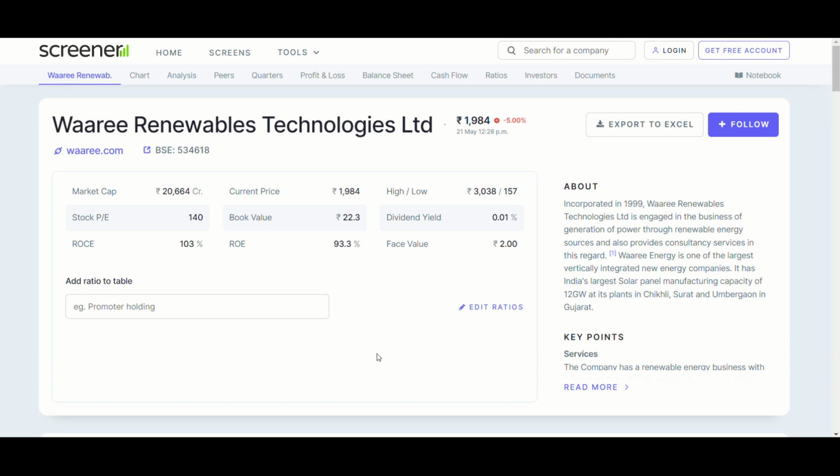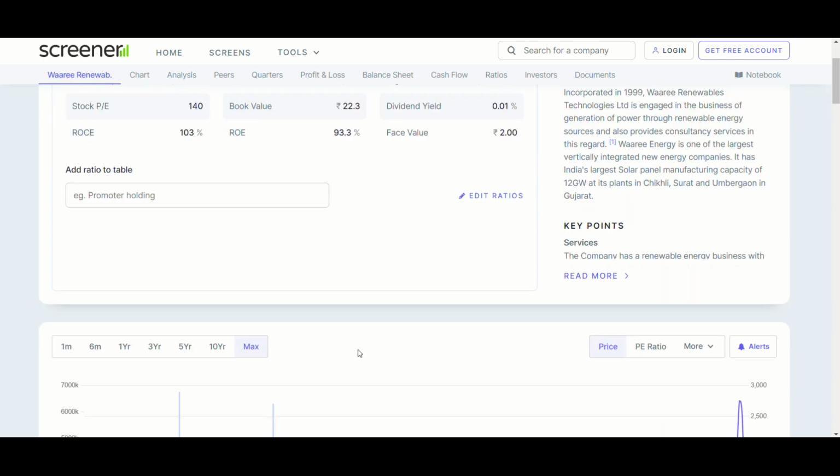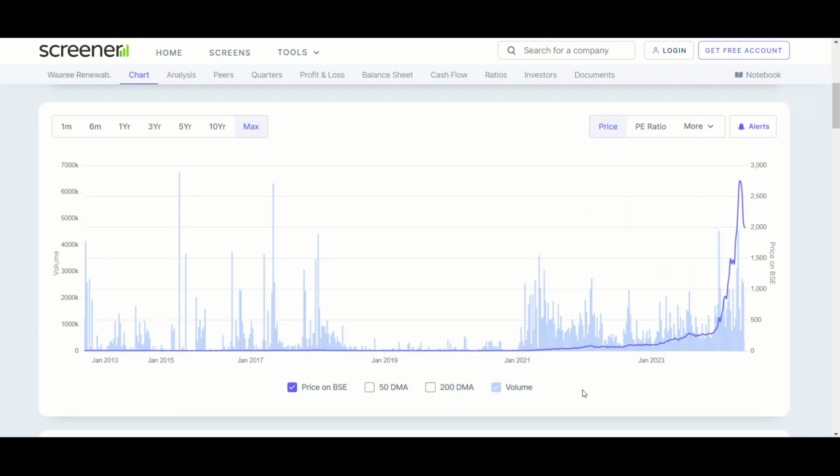Now, current price is 1,984 rupees. Book value 22 rupees, which is very low when compared to the current price, right? Dividend yield 0.01%. That's hardly anything at all. So it's negligible. Face value rupees 2. Now look at the high, 3,038 rupees. And what was the low? It's astonishing. Just 157 rupees, right? Just imagine that, from 157 rupees to 3,000 rupees. That's like a huge amount of profit, right? That's 20 times the amount, which is almost unheard of, right?